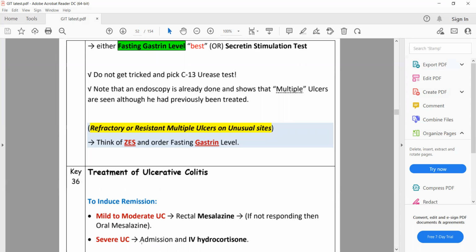And if there's severe ulcerative colitis, now can any one of you tell me what is the criteria for severe ulcerative colitis? What is the criteria for severe ulcerative colitis? Anyone? Is it more than 5 episodes of loose stool with blood per day?